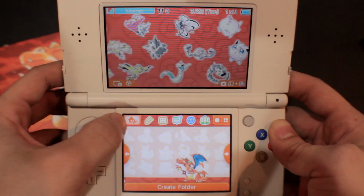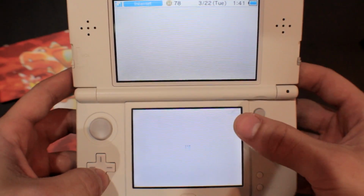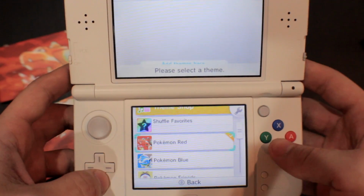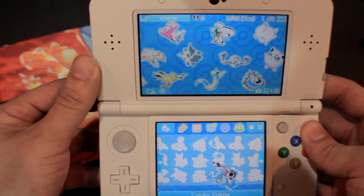There is actually also a Blastoise theme, which is just like it. So you can download this. All you got to do is go into the theme shop and then put in your download code. And you'll see here you got the Pokemon Red and Blue theme. So let's quickly put on the Pokemon Blue theme and check it out.